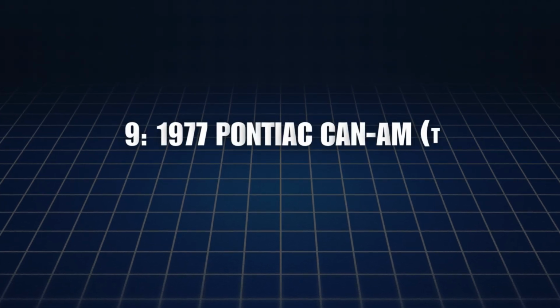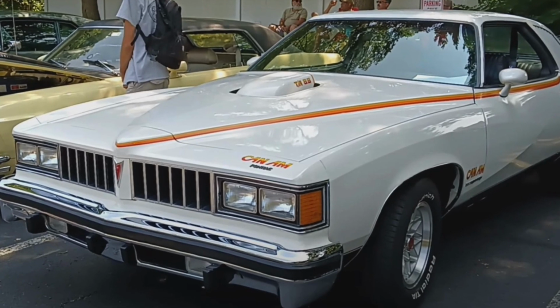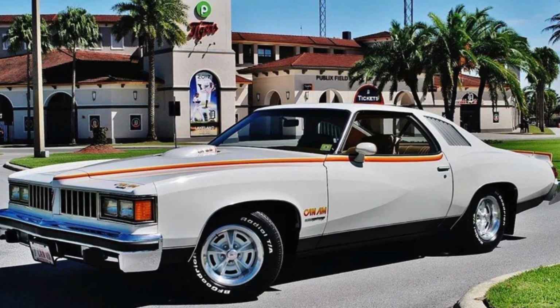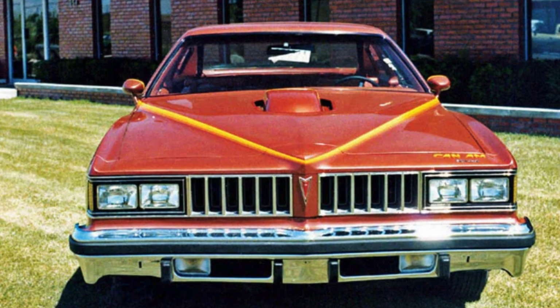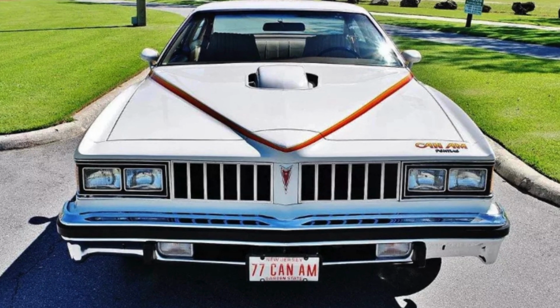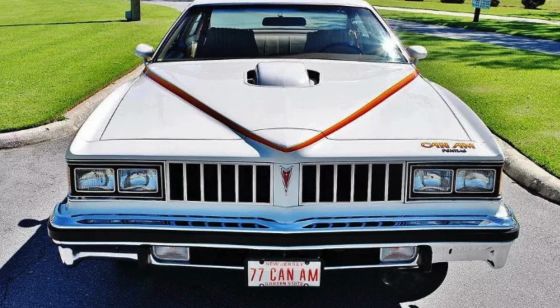9. 1977 Pontiac Can Am, the accidental rarity. Ever heard of a production run halted by a broken mold? That's the 1977 Pontiac Can Am for you. Only 1130 of these beauties were made before the rear spoiler mold broke. With a Trans Am engine under the hood, this car was ready to dominate. A rare masterpiece, wouldn't you say?